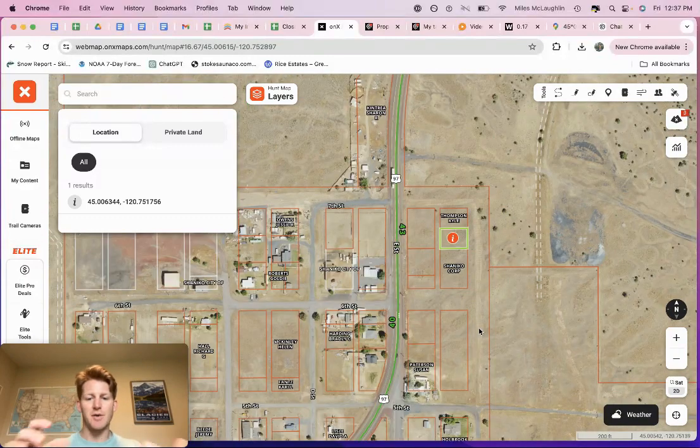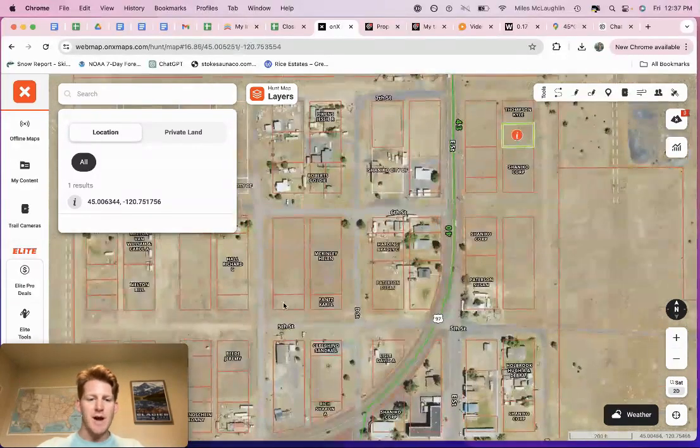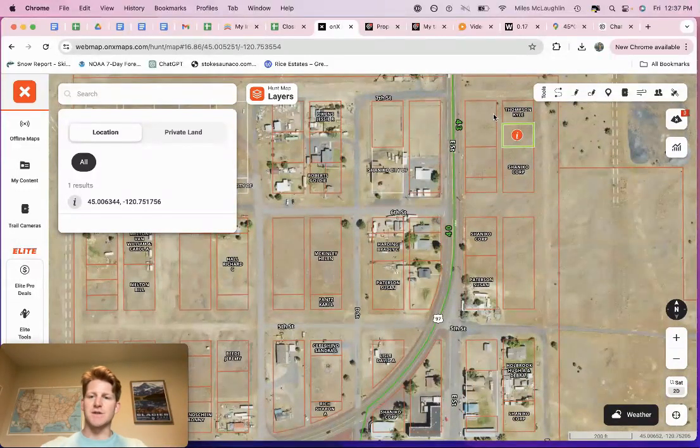This is called a plat map. So these are 5th Street. You see how there's space between these properties for streets, D Street, 5th Street. The same thing exists over here. So you see my cursor, E Street comes through here. So there's a dedicated space right here. This is what's called a platted easement, like platted access off 5th Street. And you head up north, that brings you to 0.17 acre.